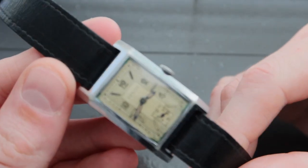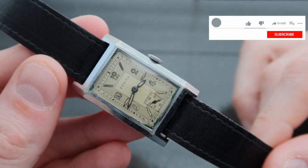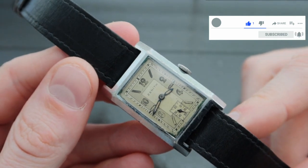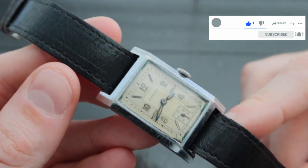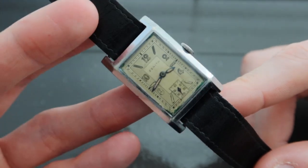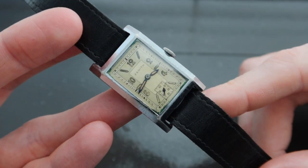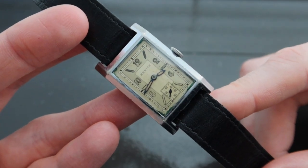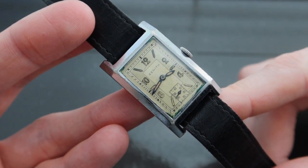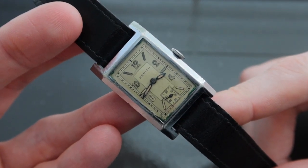So a little history about Zenith I think will be useful as we discuss this piece. Zenith was founded in 1865 by Georges Favre-Jacot in Locle, Neuchâtel, which is in Switzerland, and is best known for being one of the oldest continuously operating watchmakers in the world. Believe it or not, Favre-Jacot is known for really starting the concept of in-house watch movements, and this is a good example of that today.